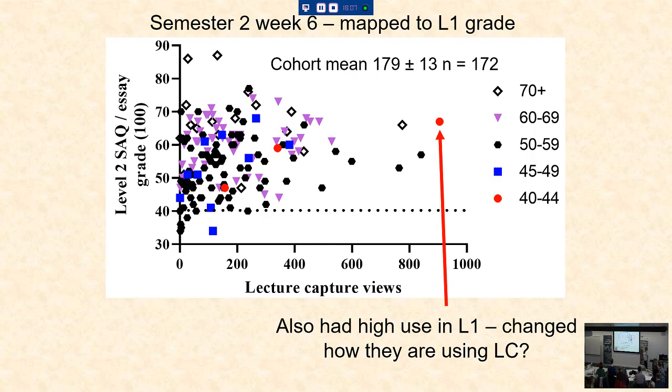Don't know what happened to this student, but they're all kind of here. And you can see that the really strong students going into level 2, some of them use the captures, some of them don't. The strong students, it's up to them. Some students who are really strong, who did really well in first year, have already got good learning strategies that don't require the use of lecture capture. And so the really strong students don't necessarily need to use lecture capture.